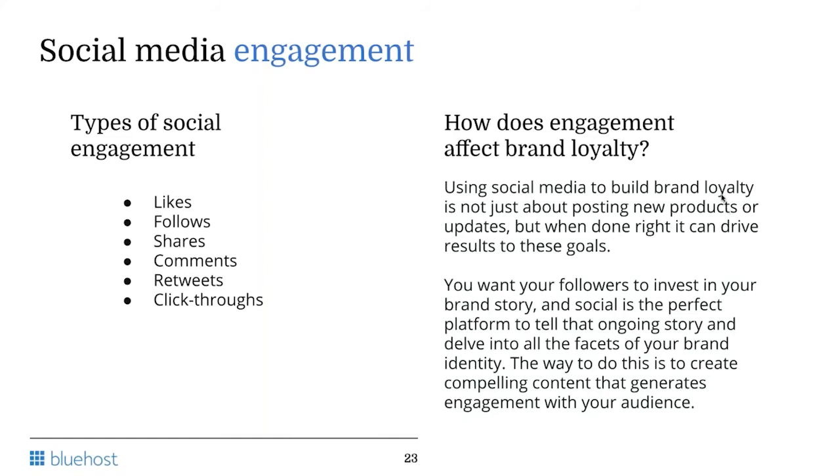So essentially, that's what we want to talk about for social media: this is how you actually get people engaged and interested in your brand long term, by their interest in following you and engaging with you online.